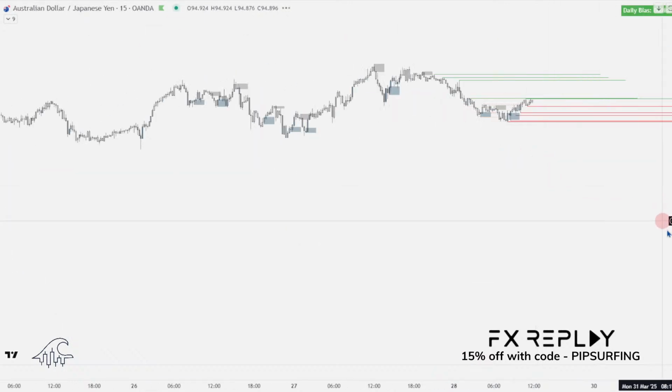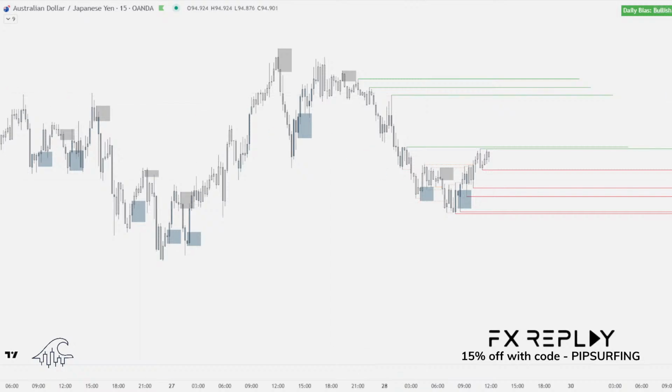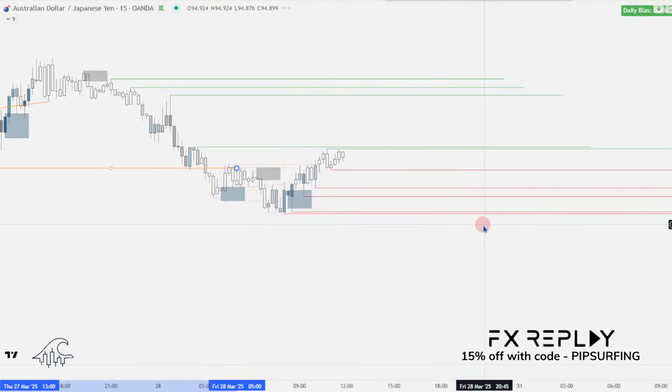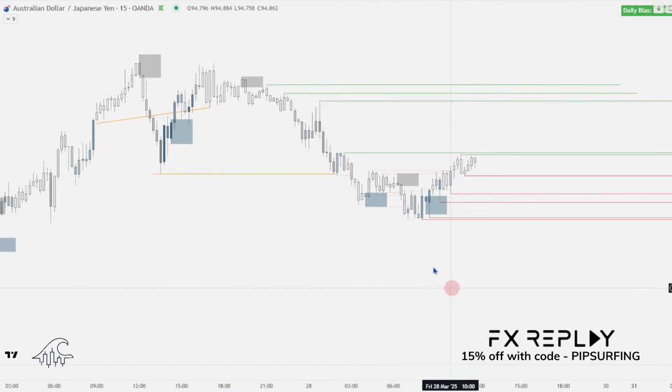Any setups here? Yeah, so we took out this low. Oh, I can't even draw today. This low. And you'll see that here, this is actually a setup that doesn't work. It's an example of a setup that doesn't work.